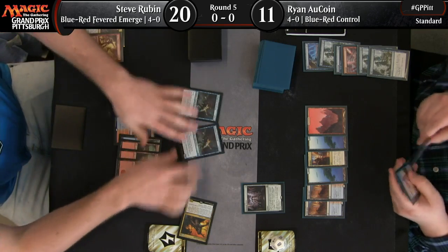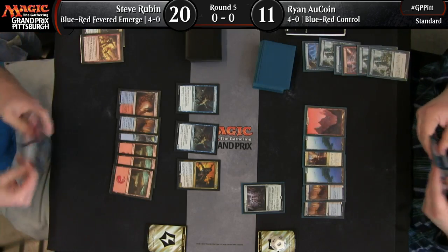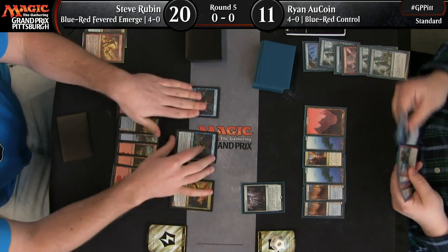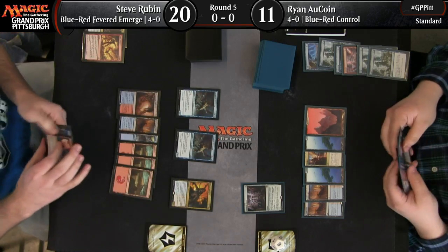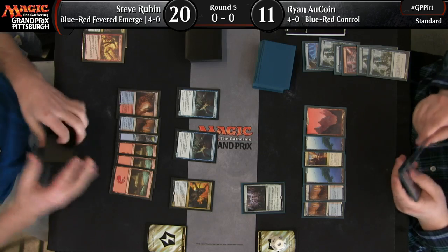This is really hard to deal with, the longevity of this game plan from Steve Rubin. And it looks kind of funny. He's hard casting Advanced Stitchwings, but this control deck is not used to things having 4 toughness because they don't in this format for the most part. And Steve Rubin's taking full advantage of that.